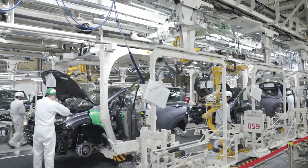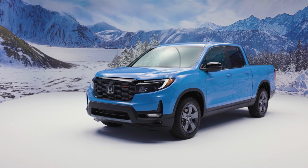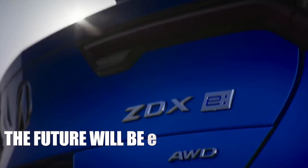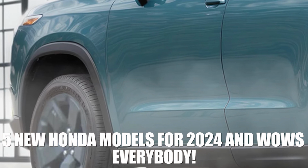The world's largest producer of internal combustion engines has finally started to take electrification seriously, so brand new EVs are coming already in the next year. But that doesn't mean that the Japanese manufacturer is giving up on what it does best, which is making gas-powered vehicles. The future will be balanced, with both ICE and EV models coming. So stay with us as Honda CEO announces 5 new Honda models for 2024 and wows everybody.